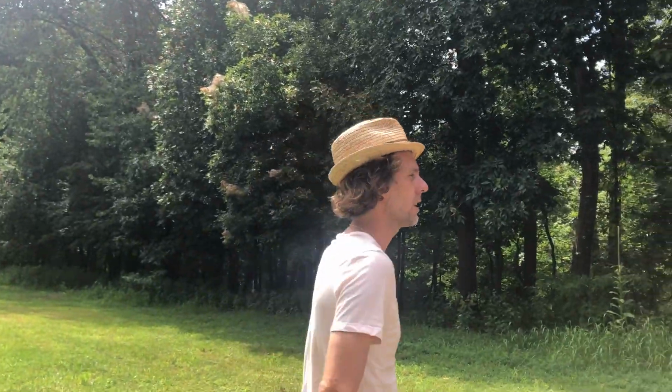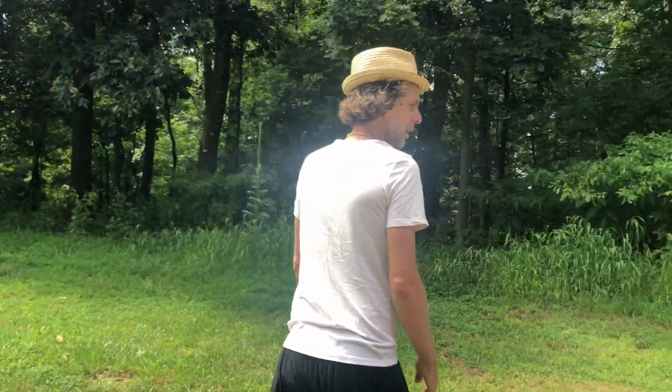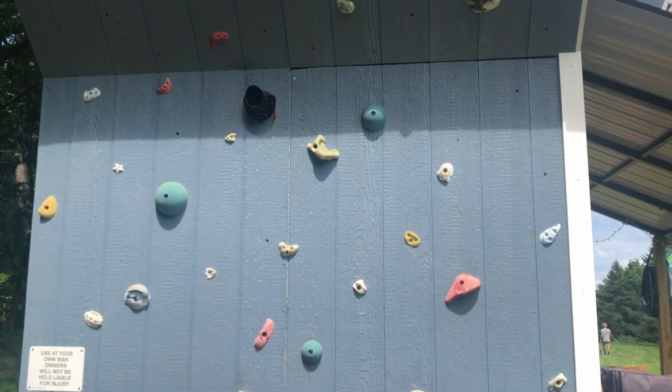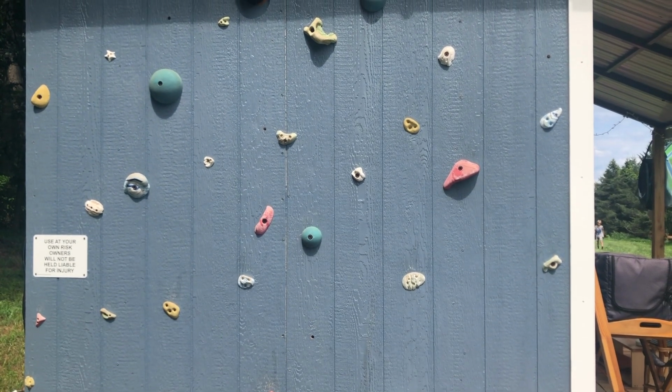The owner of the tiny house is a climber. He's climbed many mountains. So he designed a tiny house with a bunch of bouldering hooks, so we can do some bouldering. I'm sure we're gonna try to do a workout one time and challenge ourselves.